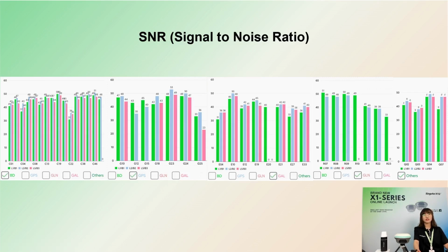We have made a comparison test with some full constellation receivers in the market. The average SNR of the X1 is higher by 1 to 2 dB. So this means you can get more reliable GNSS signals and easily get a fixed solution in harsh environments.